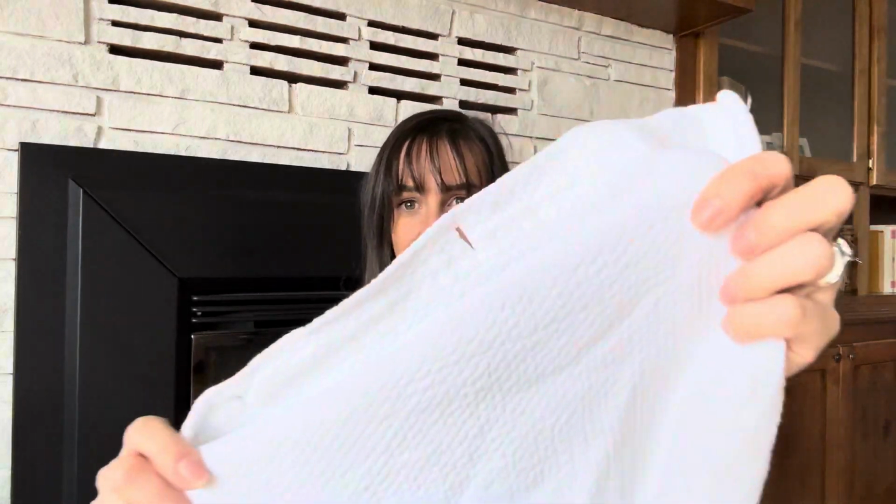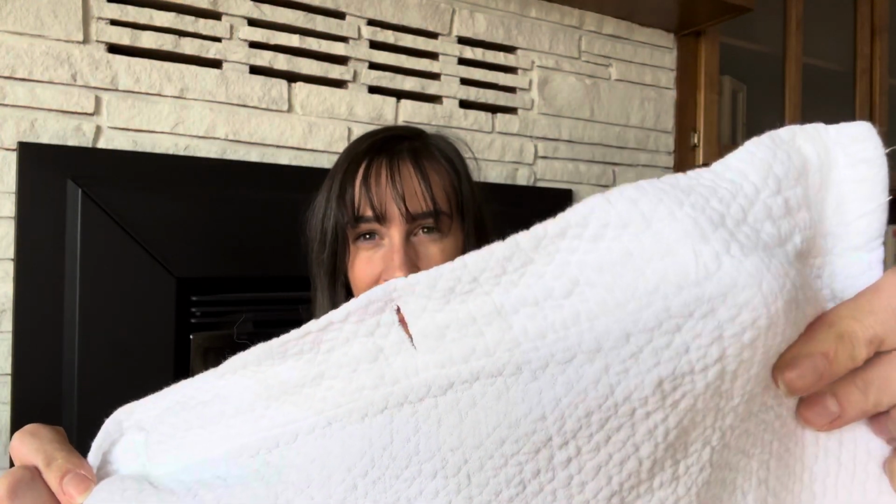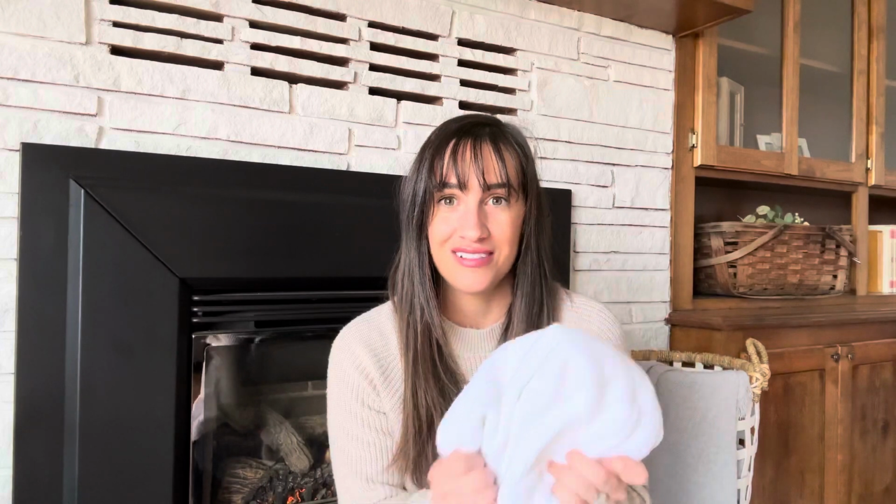It has this amazing waffly quilt feel to it, and I thought that it would go absolutely perfect in one of the bathrooms that we're redoing right now. I was wanting to get a white shower curtain anyways for that room, but brand new shower curtains can be up to $30. So when I saw this, I immediately threw it in my shopping cart.